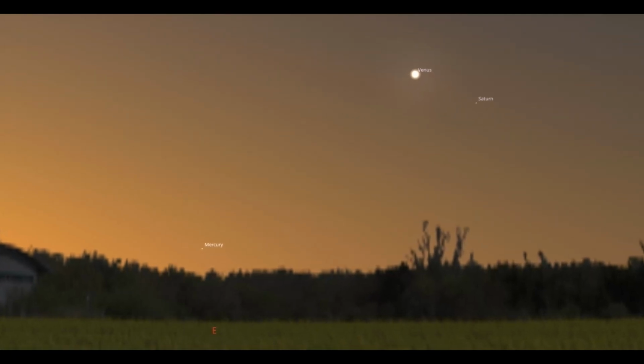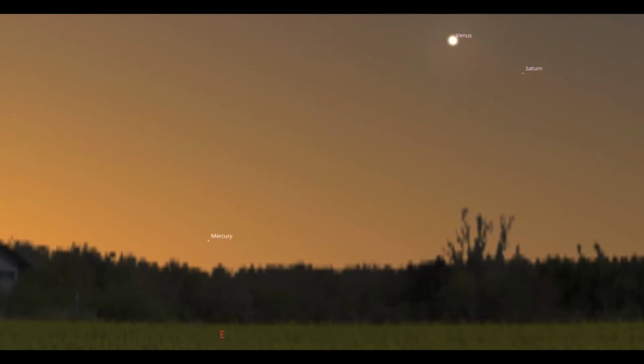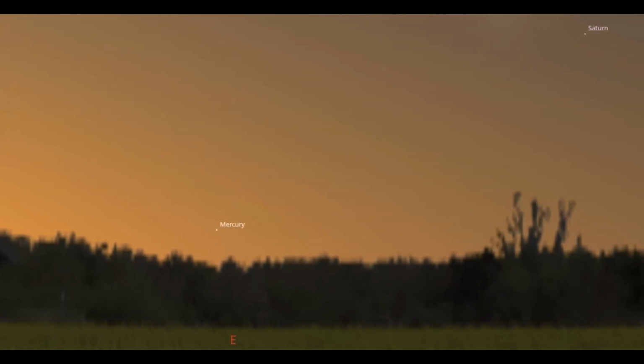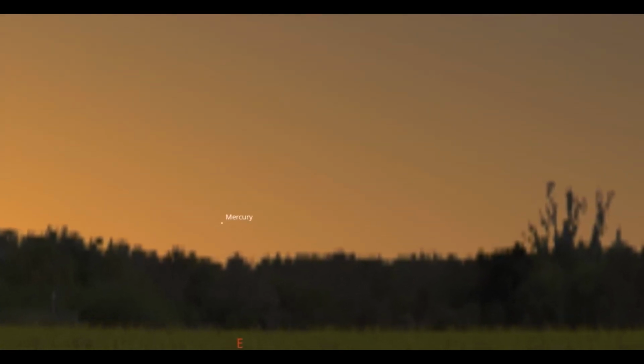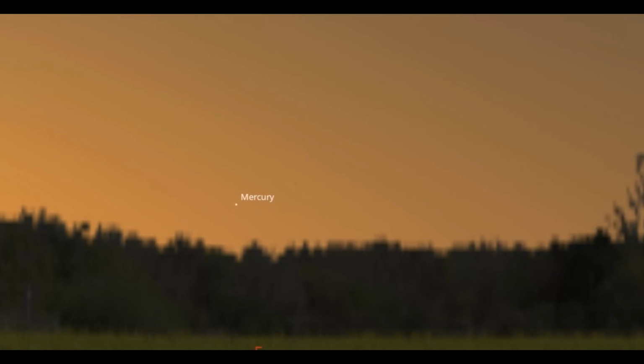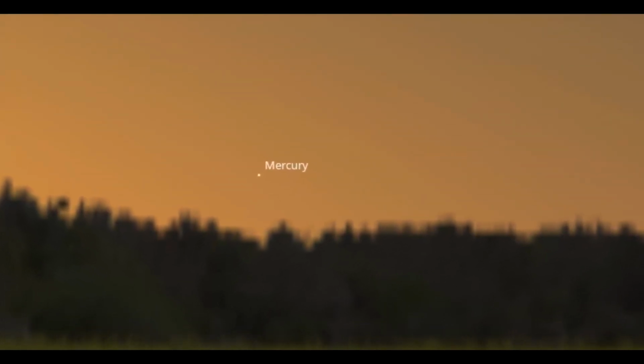On the 1st, the innermost planet will rise at 5:07 in the morning, and will be glowing at magnitude 0. You'll need an excellent eastern horizon, binoculars, or a telescope to pick it out of the twilight glow. By the 3rd week in May, Mercury will be very low, making it too difficult to see.